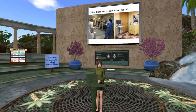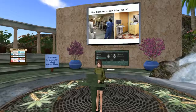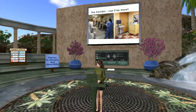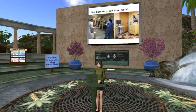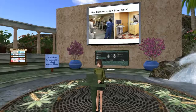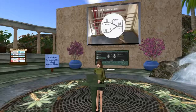Can we design for it to be more? Can there be alcoves, gardens? Can it be more interesting with artwork? And this one's my favorite. People would ask me, where did your best conversations take place with the care team? It wasn't necessarily through our pager or on the phone. It was while we were on the fire stairs.